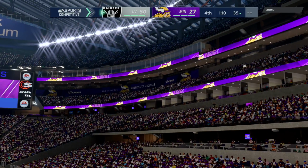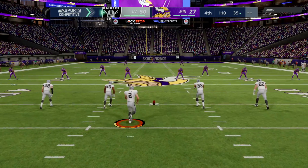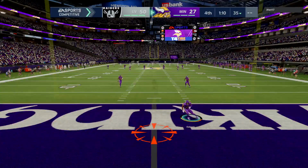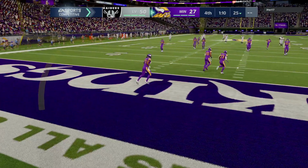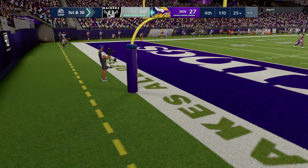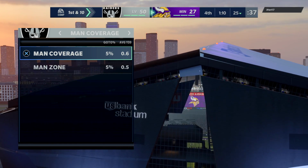Extra point by Carlson, up and good. And that pushes the lead up to 23 for the Raiders. Following the touchdown, ready to kick it away is Carlson. And that one will bounce out of the back of the end zone, so we will start here at the 25.